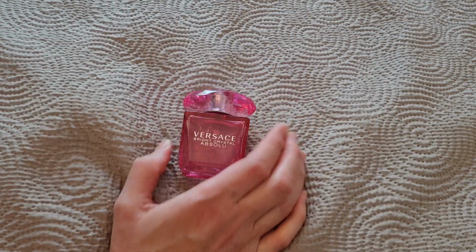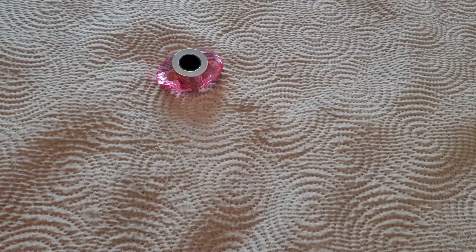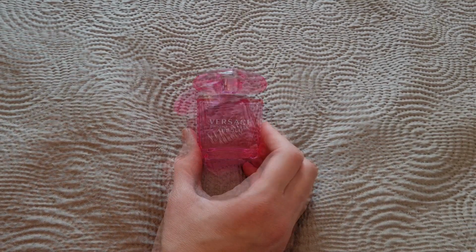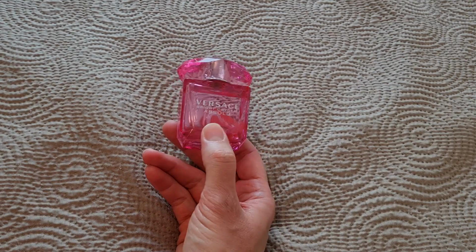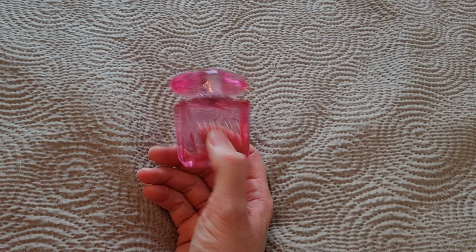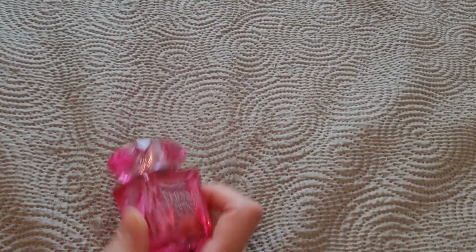Now let's move to Versace Bright Crystal Absolute. This is a fruity version of the original Bright Crystal. I like it. I really like it. I do prefer the original one mostly for the summer, but I also enjoy this one. So this will go in my like.